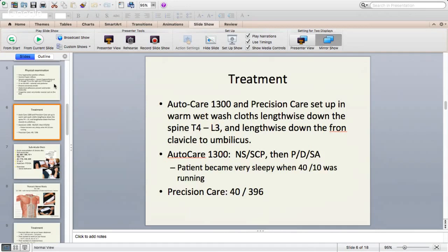There's a few typos in here. And the AutoCare was set up first on the concussion protocol and then the pain section. Once the concussion protocol is finished after about 35 minutes, the pain section disc subacute treats the disc in her spine. And the Precision Care I just set on 40 and 396 to get the nerves to be quiet. So that's what we did on the chest.